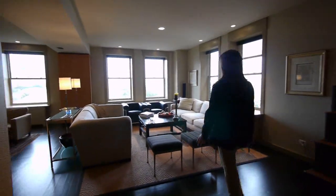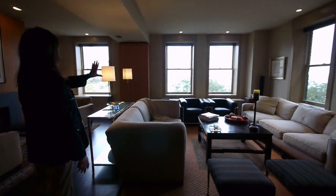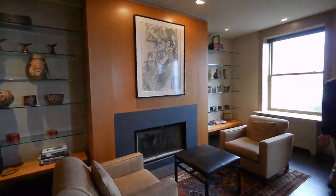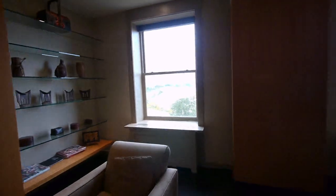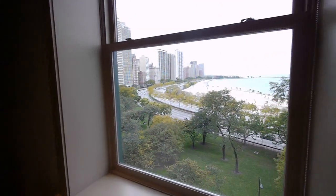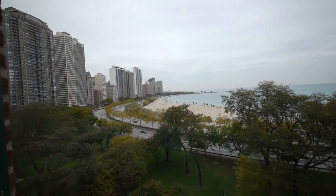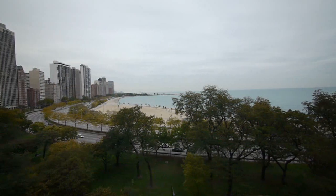So coming into the living room, you have the east and the north views, very light and bright, overlooking Oak Street Beach. And straight down Lakeshore Drive, so at night, even when the beach is dark, you get these twinkling lights of Lakeshore Drive. Very enchanting views. You're high enough that you don't hear any noise. It's very well built, so you don't get any kind of traffic interruptions.